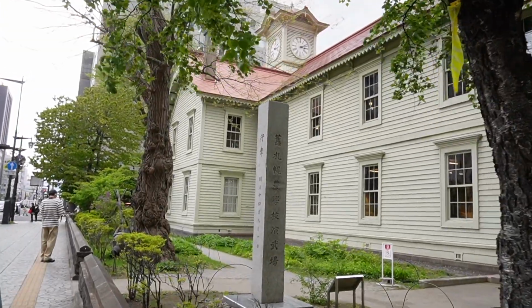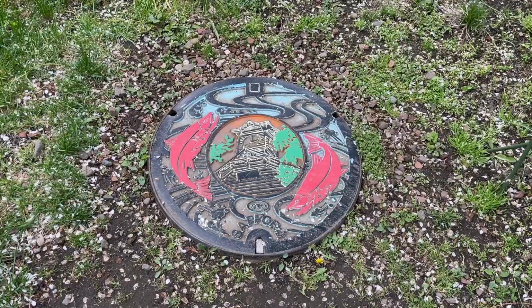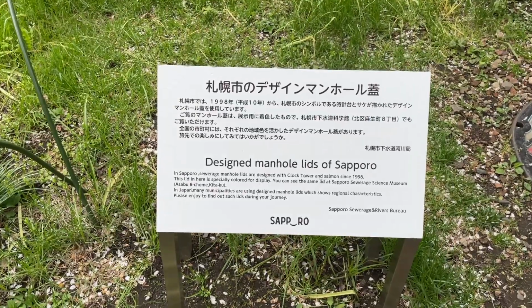With the clouds, the sun has gone away and it's gotten a lot colder. But now we're here at the Sapporo clock tower and we wanted to check it out. This was built in 1878 and now it houses a museum of the history of Sapporo.